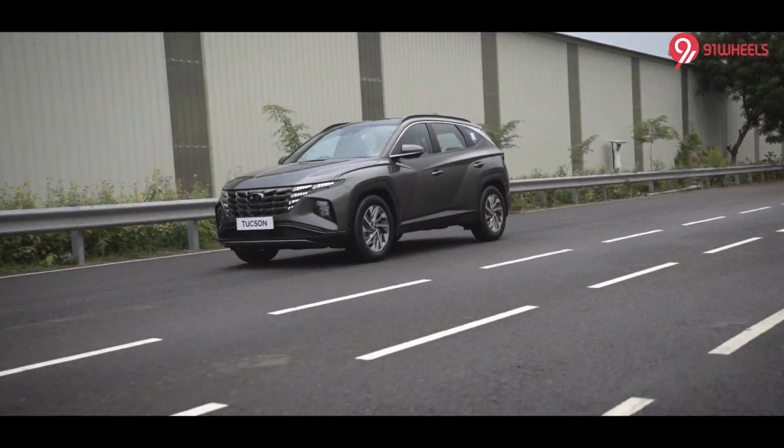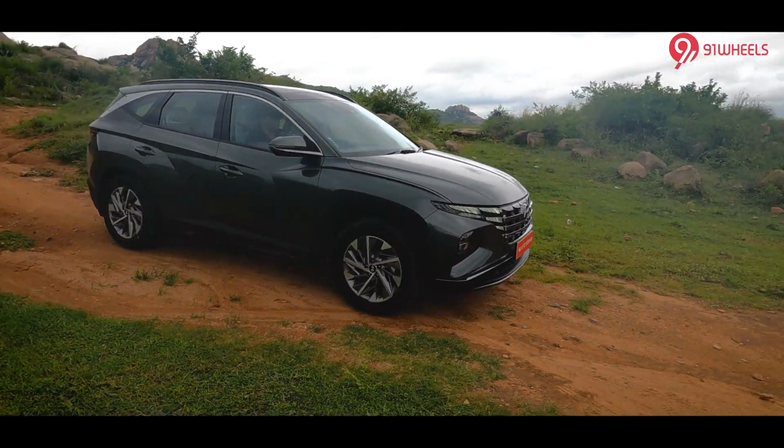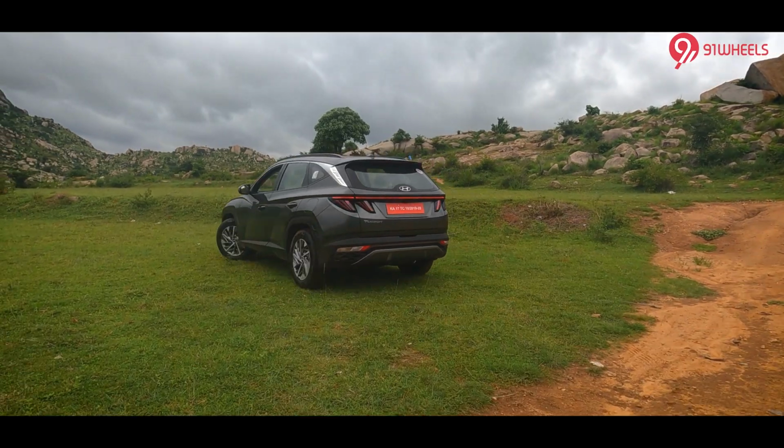So the engine is sorted. You of course also have optional all-wheel drive. I didn't get a chance to sample that, but even the front wheel drive, we took it off the road to a shoot location for some shots, and it didn't give me a reason to complain, including going up a grassy patch.